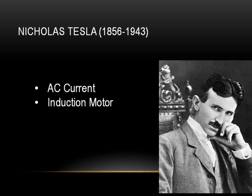Around the same timeline, Nikola Tesla was instrumental in discovering AC current, which is the modern way of producing current and transmitting it efficiently. And he also discovered the induction motor.